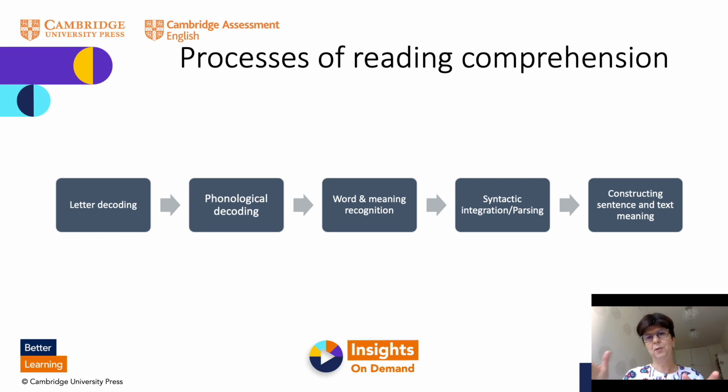Then the words coming one after the other are put together in a process called syntactic integration or parsing. You create the grammatical structure by reading words coming after each other, and this helps you to construct the meaning of the sentence. Once you have done that, you can start constructing text meaning by taking into account your background knowledge, what has been said previously, and predicting what is going to happen next. You also do not just understand factual information in the text, but also infer what information is not being said explicitly but is implied in the text. And then you also monitor your comprehension and check whether your understanding has been correct or not. So this is reading comprehension in a nutshell.